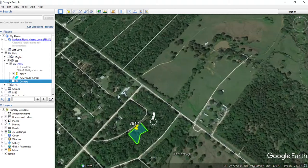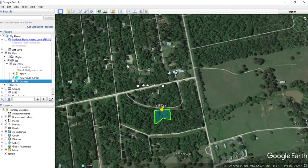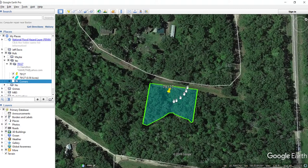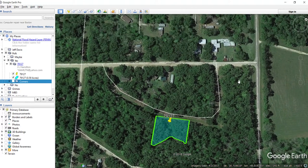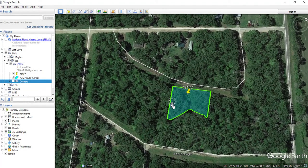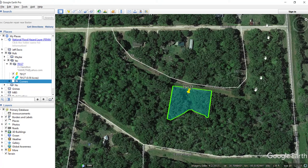The property is almost 0.6 acres, 0.59 to be exact. It is 4 lots in the Mangum Estates subdivision, lots 80, 81, 82, and 83. It has great access, with a road going right up to it. It has power lines that run across the front of the property, and it also has water and sewer available for you to use. So all the hookups are there.